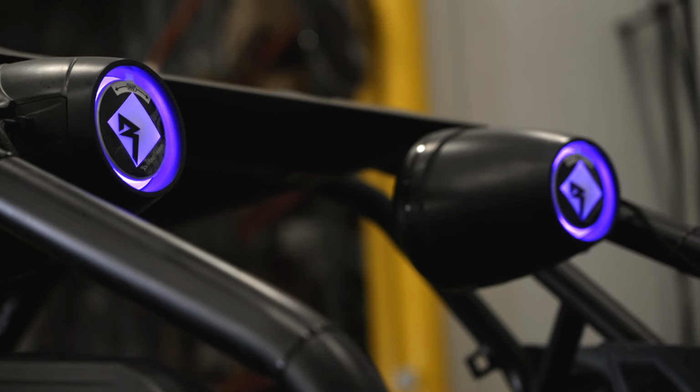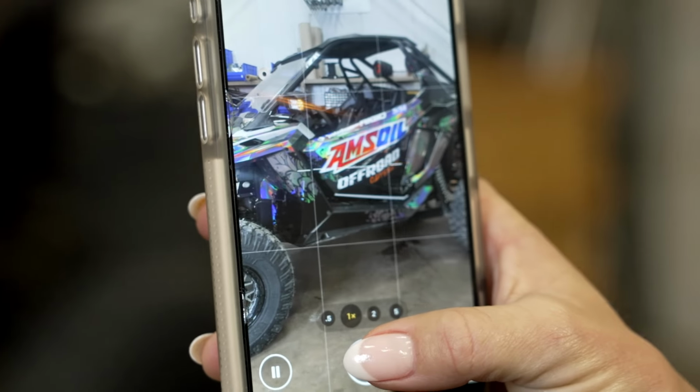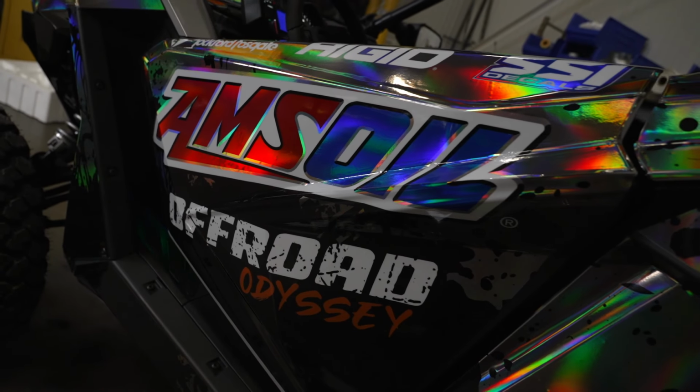We've got their Stage 5 Razor kit in here, 4 speakers, 1 sub, 1 amp, 2 rear speakers, and a head unit. We've got a super unique wrap from SSI. They came in and did that themselves. And then we've got Shock Therapy.